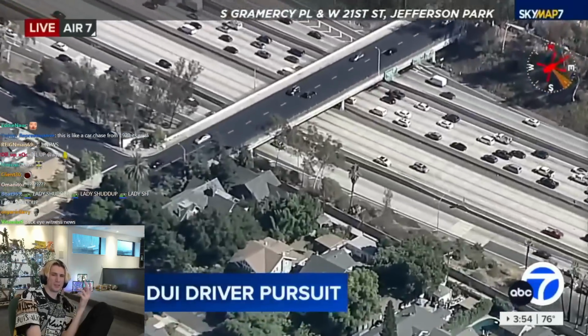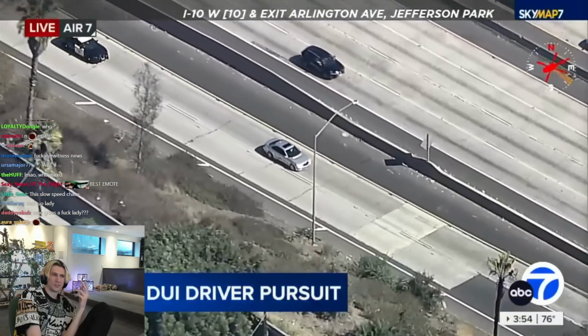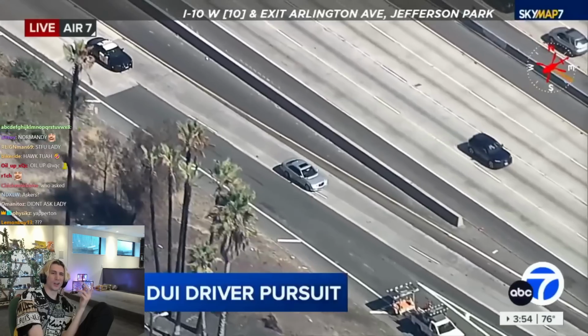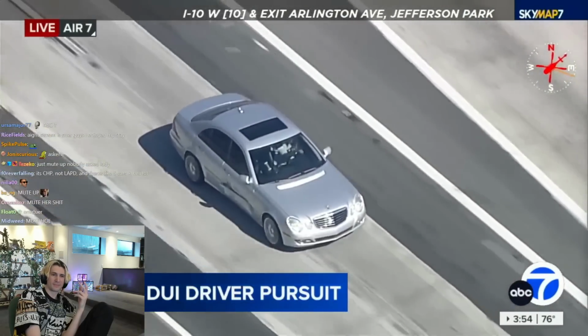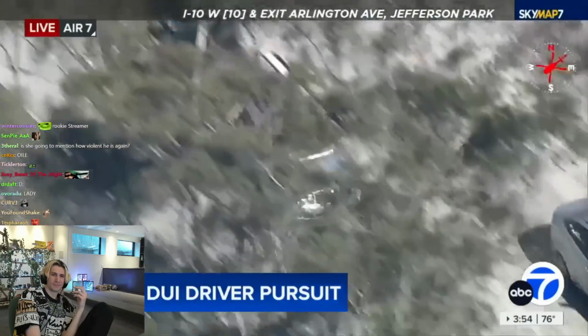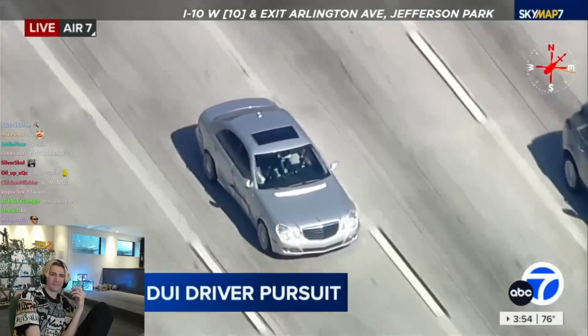But again, we are watching this chase. We have been watching this chase now for almost 45 minutes or so. And this driver, I think I said it earlier, has pretty tinted windows on the passenger side and the driver's side, except for on the windshield. And we haven't seen this person hit any other cars, despite the fact that this may be a suspected DUI driver.